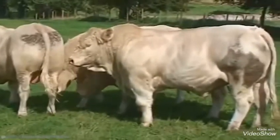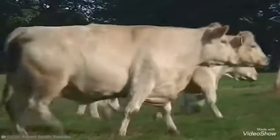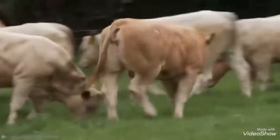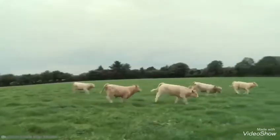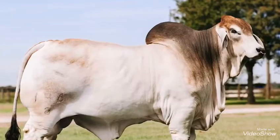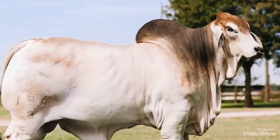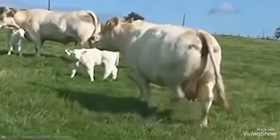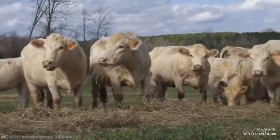Initially, Charolais were bred for drafting, but then farmers decided that it actually produced some pretty decent beef as well. It wasn't long before breeders jumped on the bandwagon to breed the Charolais features into their own breeds. The most popular crossbreed with the Charolais is the Brahman. The result is a cow that's a winner on the beef and dairy scene. Doesn't get much more desirable than that.